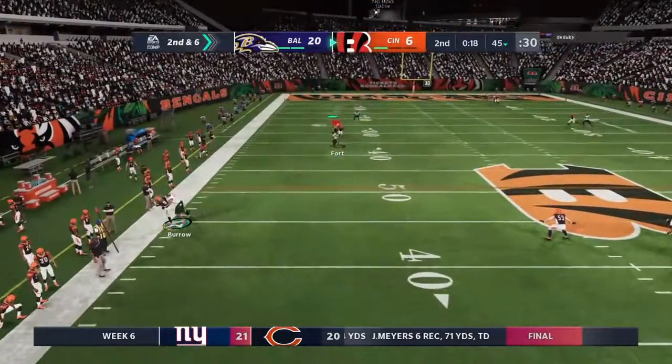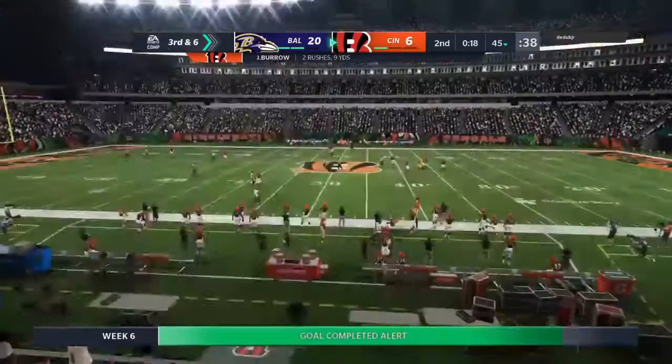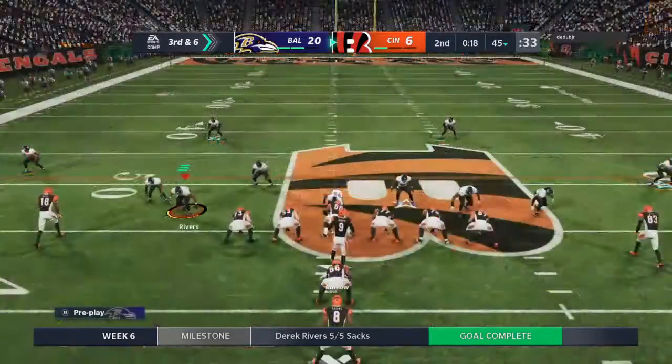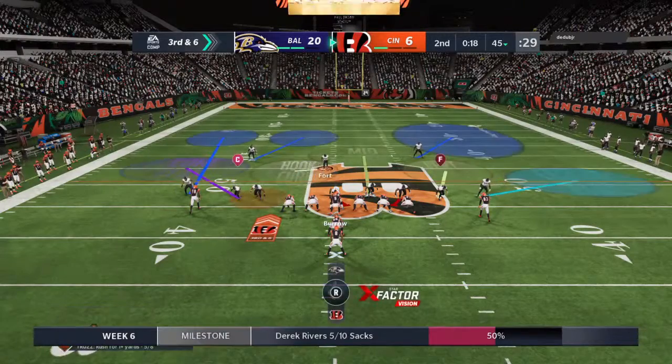On 2nd down, Burrow, buying time to his left, and he can't get rid of it. He's taken down. Well, someone's been up to the task so far in this game. They are already up a couple of scores, Brandon, and guess what? I think they're just going to pin their ears back now and get upfield and get after the quarterback. Been such an impressive first half to get that lead.